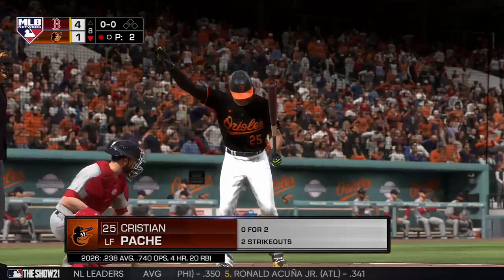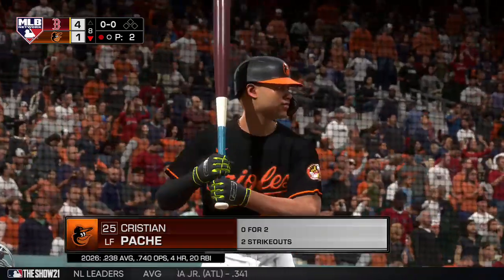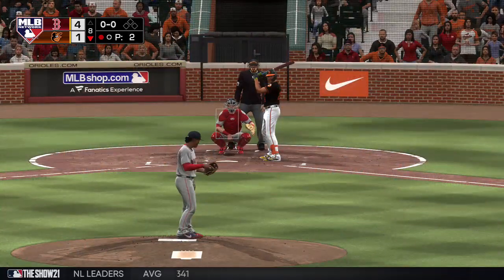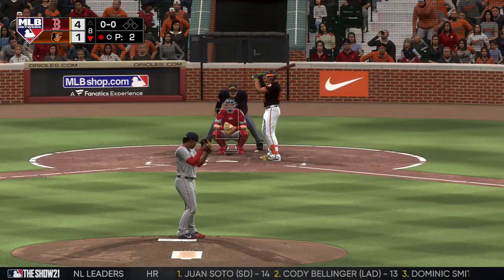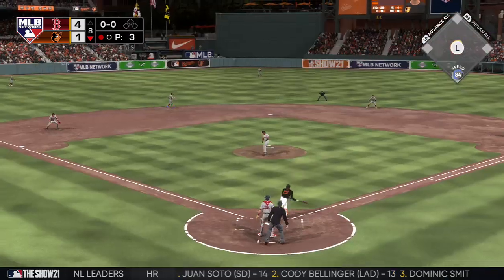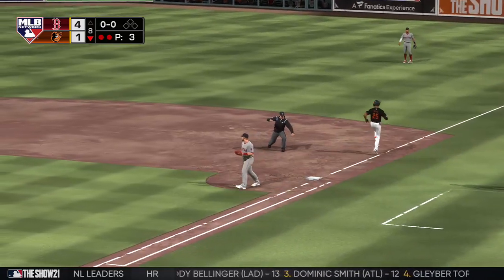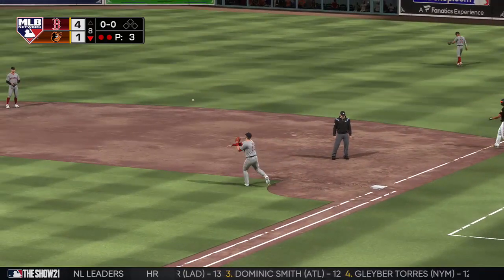Next to hit is Christian Pache. He's 0 for 2 in the ballgame so far. And now the first pitch. Oh, this one bounces off the pitcher. Thankfully, he's able to recover, and he gets the second out at first.